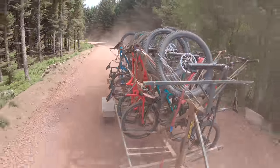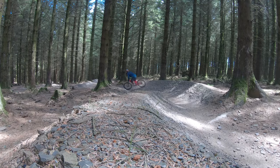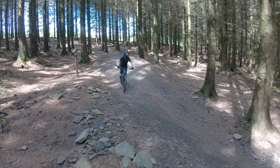Uplifted, and just for the amount of trails they have there, 40 trails, and you can link some really good runs together. Does come in a bit expensive. 43 quid for an uplift at the weekend, so it gets pricey, but they do deliver the goods.